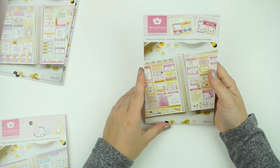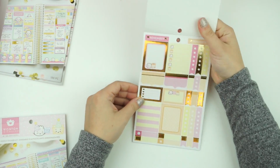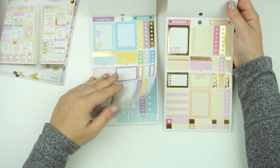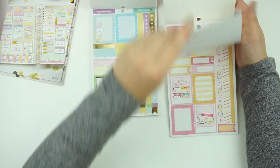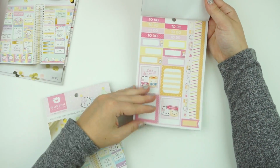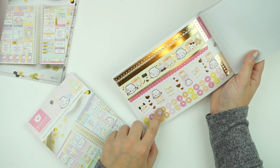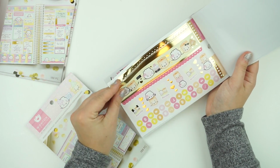Then I got this one, which is the Besties, which is so cute. So you got a different color scheme here. Is this the same kind of format? Looks like it's pretty similar. So I'll just flip through this one. This is so cute. I love this. Aww. It's adorable. So this is all one.